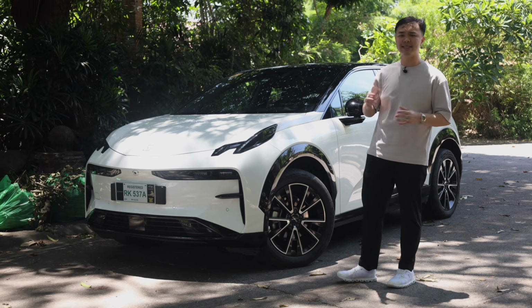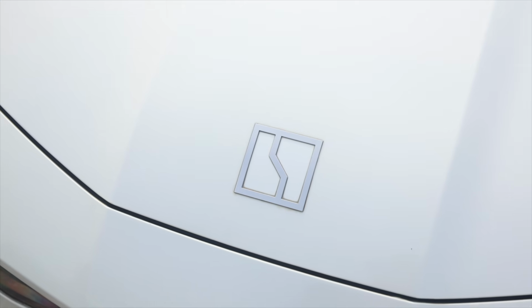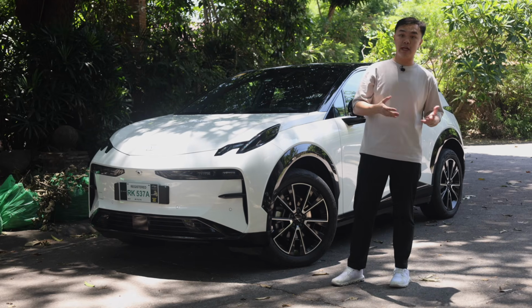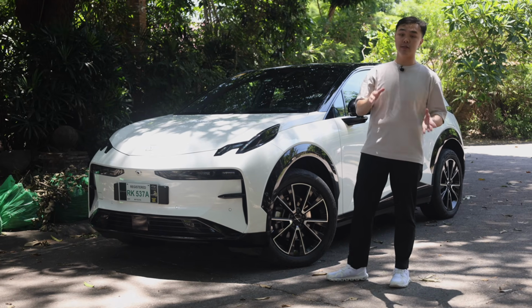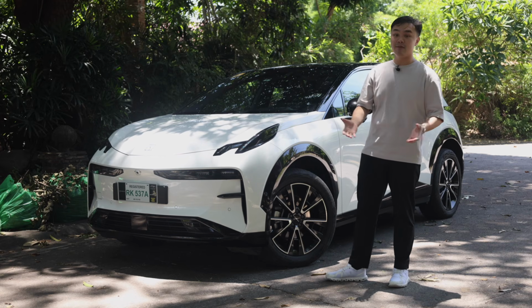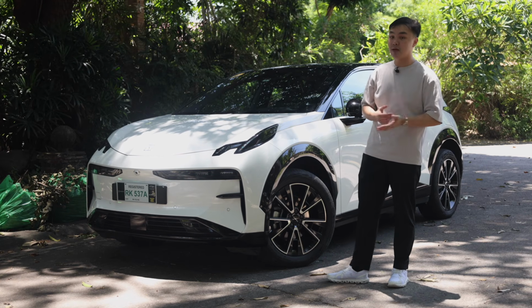And let's start off with the styling cues. Now, from afar, you might mistake this for something along the likes of the Liong Co. 02, or maybe even a Volvo EX30. And that's for good reason. That's because all these three vehicles are literally the exact same vehicles, only at slightly different price points.